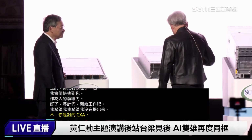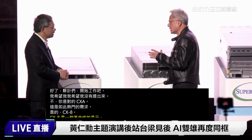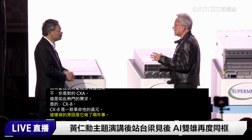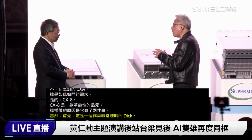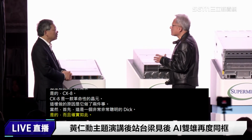CX8 is a revolutionary chip. The reason for that is it does two things. First, it's a very, very smart NIC. It has nearly all of the benefits of InfiniBand, but it's Ethernet. So it's Ethernet super.